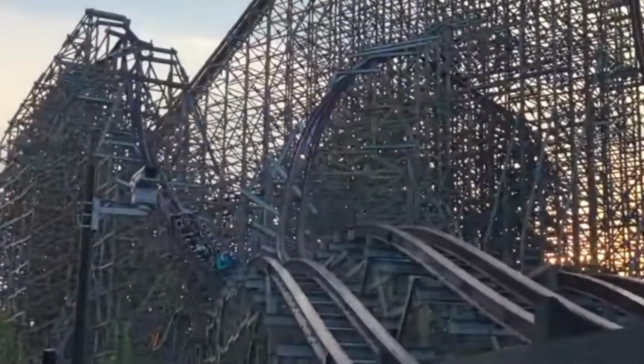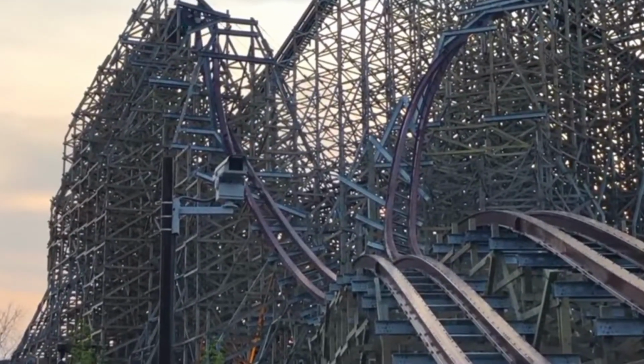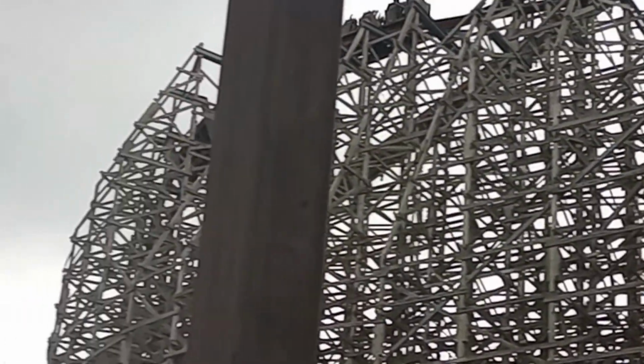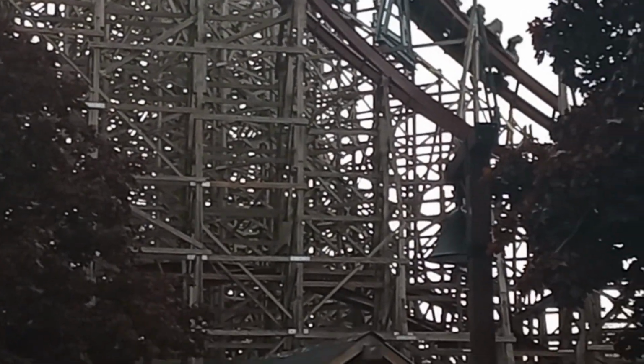So far, Steel Vengeance has been the only ride I have ridden that I thought there was basically no chance that it would ever be topped, giving Steel Vengeance a perfect 10 out of 10, as this ride is relentless and never lets up for the whole ride and is a masterpiece from Alan Schilke.